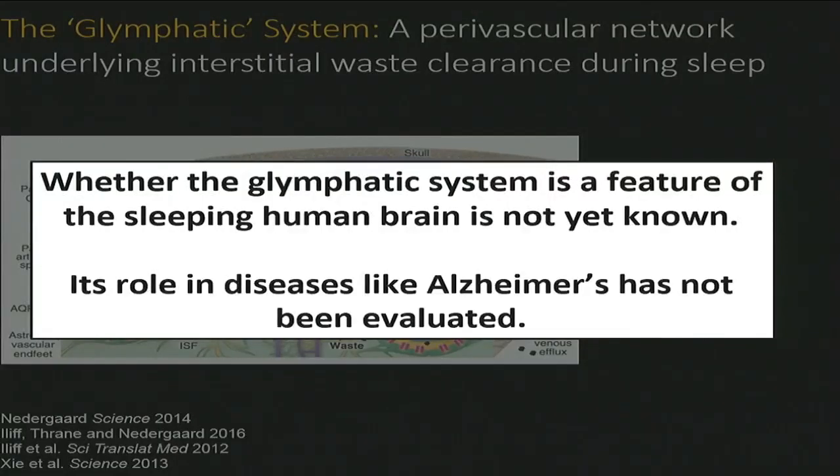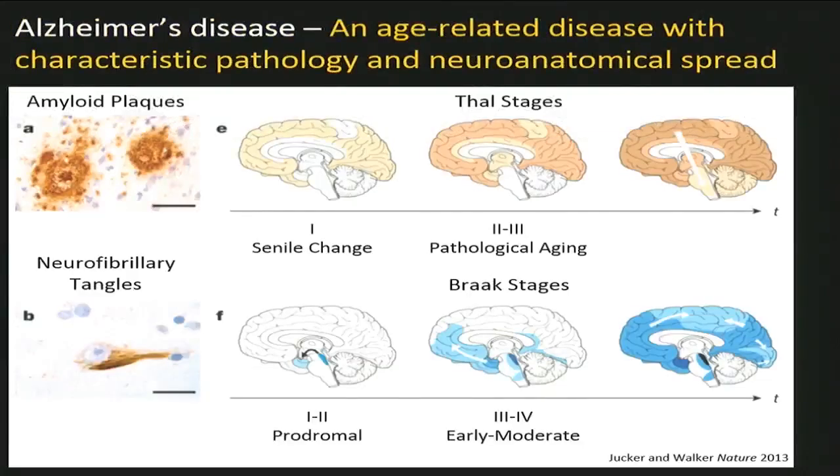So to get at that question, you guys have seen this, or some of this already before. We can look at just the architecture of Alzheimer's disease and how it works. So Alzheimer's disease is characterized by the deposition of extracellular plaques made up of amyloid beta and intracellular neurofibrillary tangles made up of hyperphosphorylated tau.